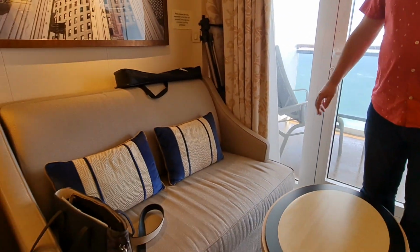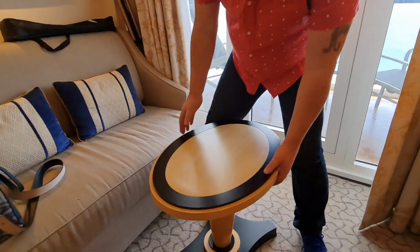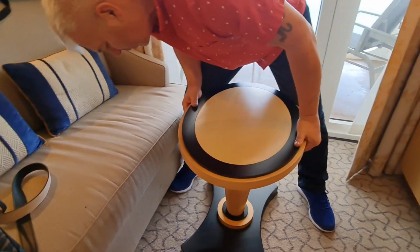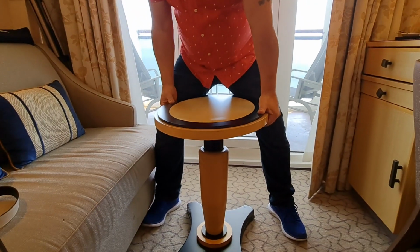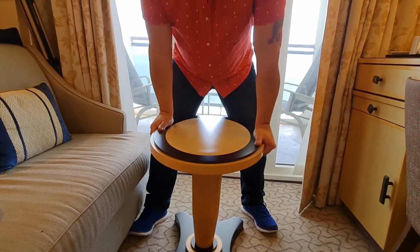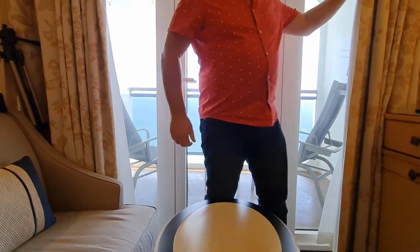Settee? Lovely, comfortable settee. Also, which I didn't know until Carole showed me, this is a table that actually goes up and down, so you can see. Which we didn't know, did we, on the Queen Elizabeth? So I presume it's the same. But anyway, if you did want it slightly higher, you can do that.